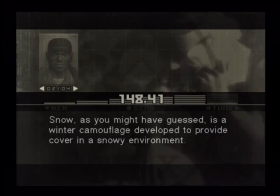The camo pattern you're wearing now is called Snow. Snow, as you might have guessed, is a winter camouflage developed to provide cover in a snowy environment. It's not solid white, though. It's got a little bit of vegetation pattern mixed in, too. It should work pretty well if you wear it against a white background.